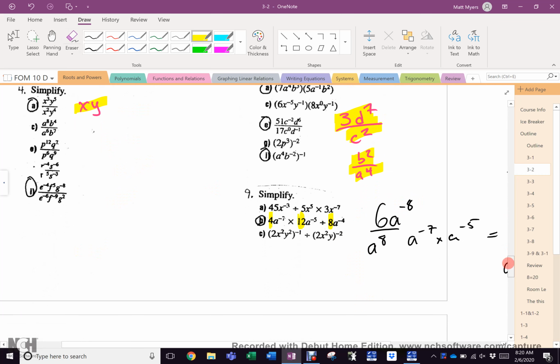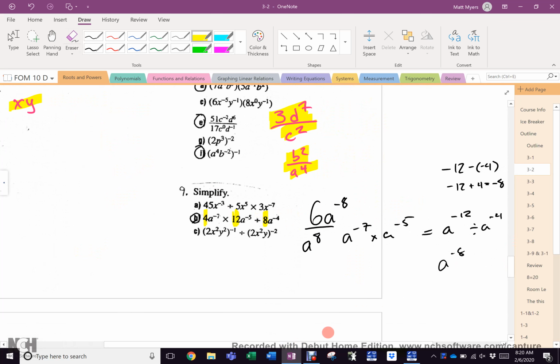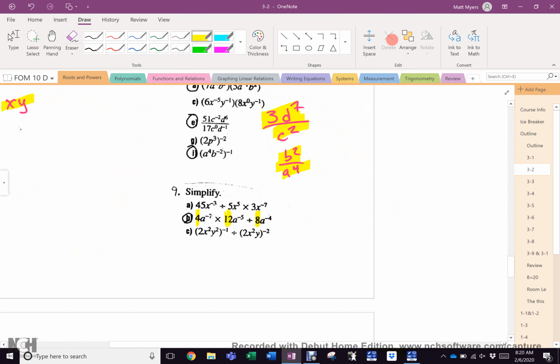Excellent. And there is, oh, B doesn't appear to have an answer. It appears to be this mess over here. So let's fix up 9B right now. It is 48, a to the negative 12, 6 to the negative 8. So it is 6 over a to the 8th.